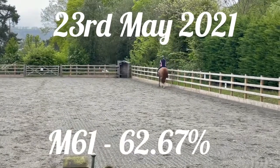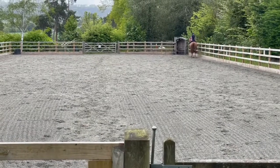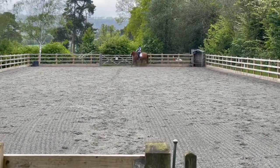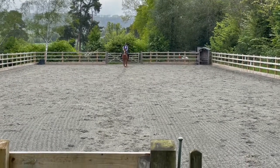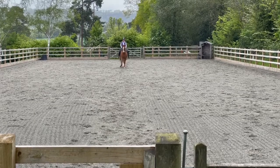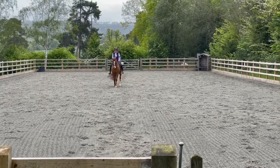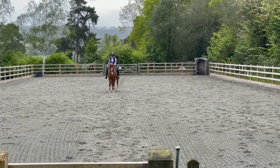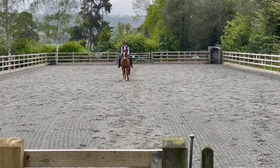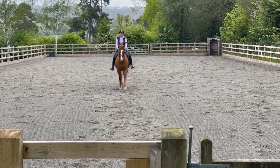Medium 61, active entry, a little onto the right shoulder into the halt, so not quite straight in the halt, but obedient and immobile, prompt in the move off.